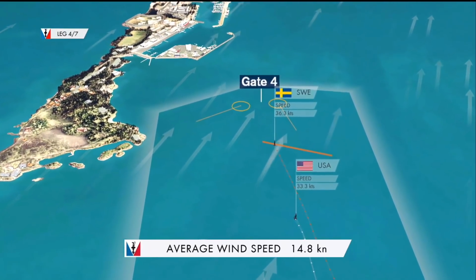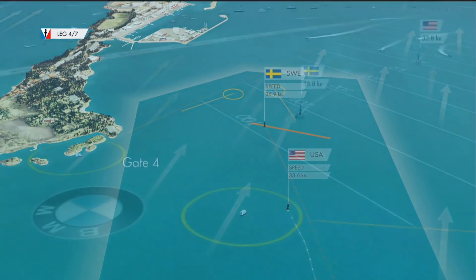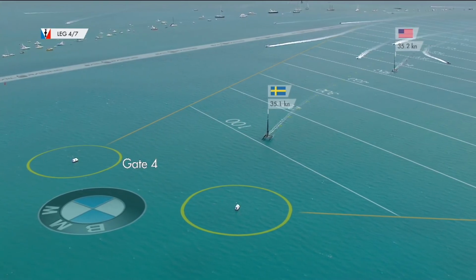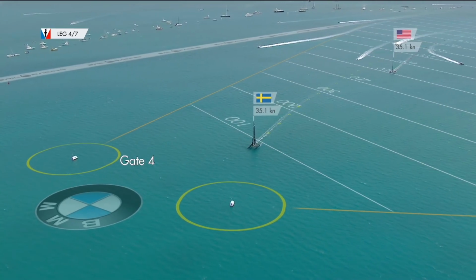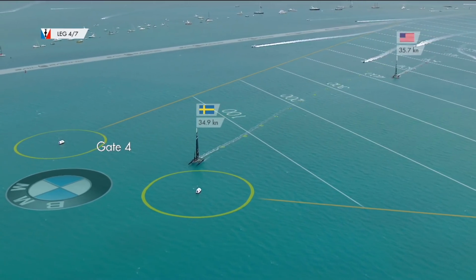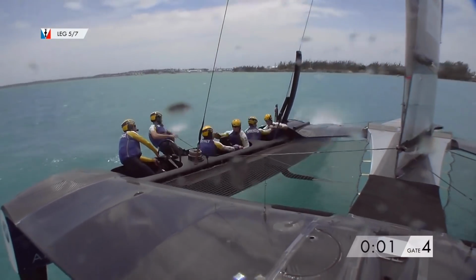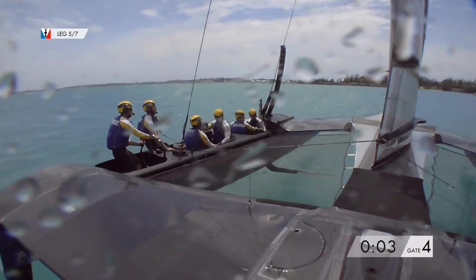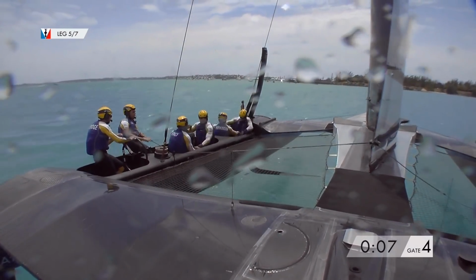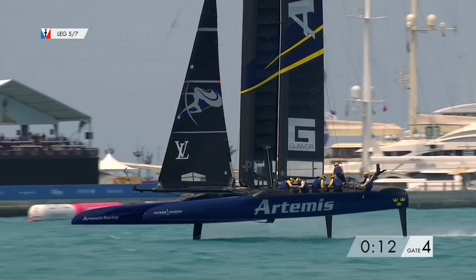The Americans have left themselves quite a bit to do. We've been hearing about their comebacks. Really good comeback yesterday on the 5th leg against the Japanese. Split the course, gambled a little bit, found that extra bit of pressure. Need something similar soonish. What we've seen historically through this event so far is when you start as well as Artemis did, and they literally haven't made a mistake yet, you're not going to pass them.